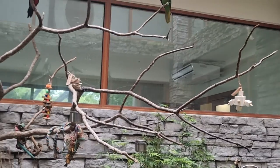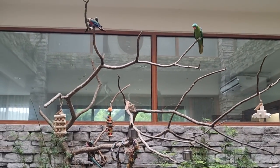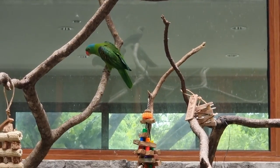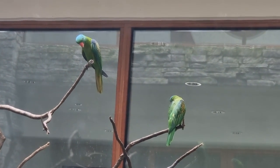1, 2, and 3. I'm gonna step back. They're gonna inspect it first. Look, they're looking at it. They're so interested. We can see in the reflection that the conures right now are waiting for sunset. They're way up there. But the blue napes are considering playing.